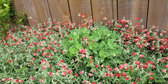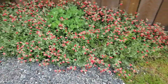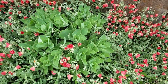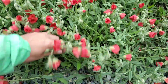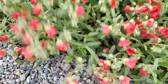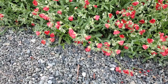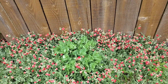You can still get a feeling for how much color this beautiful ground cover produces. And it crowds out the other plants as well as weeds. Here is a sedum that is totally crowded out. And if I lift this guy up, you can see I do have weeds, but you pretty much don't notice them, and they probably won't even bloom, because they're so crowded out by the ground cover.